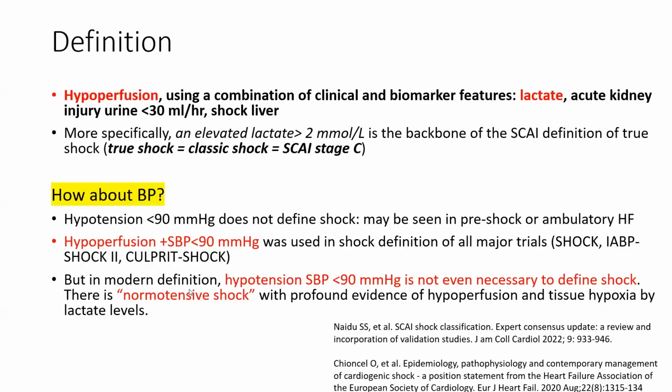However, in the modern definition used by SCAI and by several papers, including the European guidelines, hypotension is not even necessary to define shock. There is this entity called normotensive shock with profound evidence of hypoperfusion and tissue hypoxia by lactate levels. So you may have somebody with a blood pressure of 100, but elevated lactate and other clinical signs of hypoperfusion. He will be in the classic shock SCAI stage C, even though the blood pressure is not reduced.